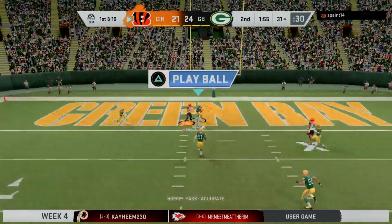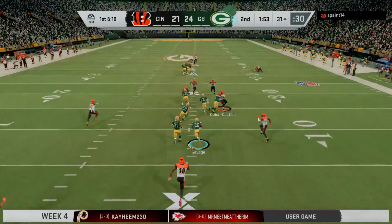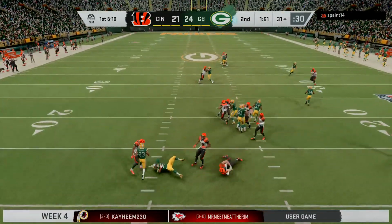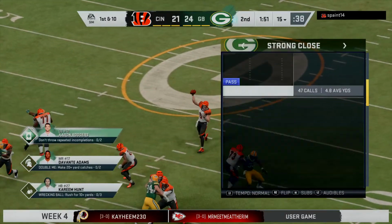They'll let this go for the end zone. Oh, it'll be intercepted. Picked off by Darnell Savage. And the return will stop them well inside their own 20 at the 15-yard line.